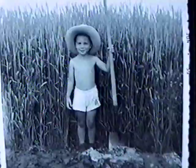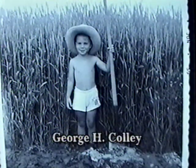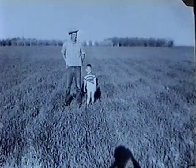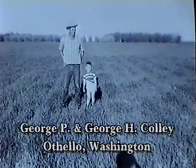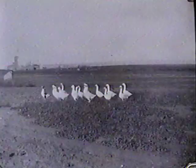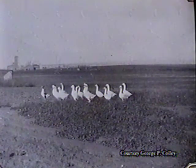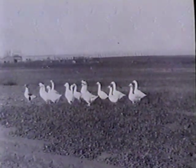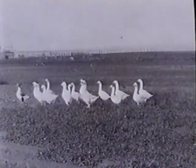I understand you were the commander of all the geese. Well, I wasn't the commander of geese, but I did help. They had to be penned up every night, so you had to make sure to be home before it got dark to get the geese penned up, and had to watch them, because there were animals that would get into them. You just had to watch them like they were pets or kids, because they were going to get in trouble. Yes, I've lost lots of geese.